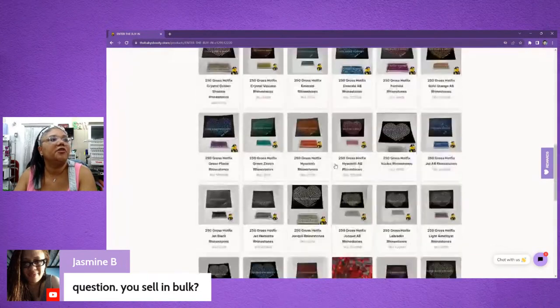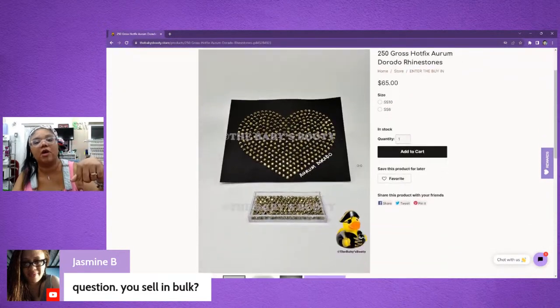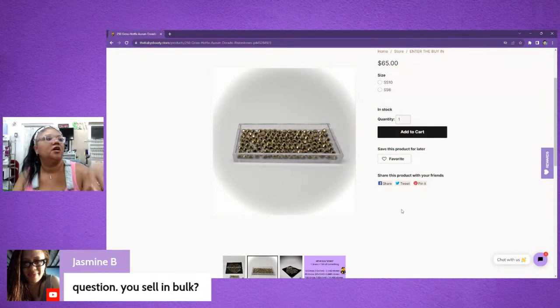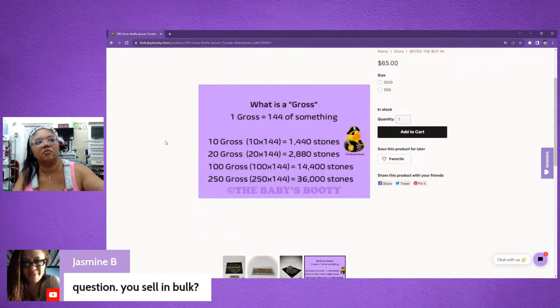All right, so here are options. If you're interested in, for instance, how we sell in bulk: Patrice used Arm Dorado tonight. This is our Arm Dorado, an absolutely gorgeous gold stone. If you're interested in finding out what a gross is and how much a gross is, 10 gross is 1,440. 250 is 36,000.